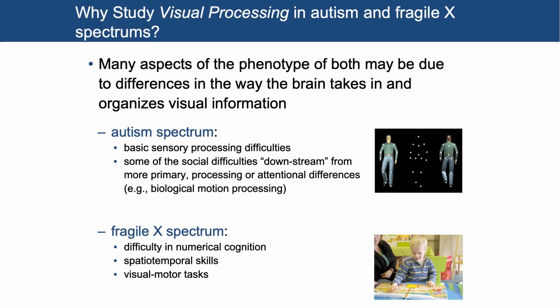Okay, so one might ask, why study visual processing, that first example that we're going to go through today, in autism and Fragile X spectrums? Many aspects of the phenotype of both autism and Fragile X spectrum might be due to differences in the way the brain takes in and organizes visual information. And this is a thought that I had early on in my career. At the beginning, it was a little bit more of a heretical thought. Now more people are warming to the idea. But in fact, the way that people with both conditions are taking in visual information may really explain a bunch of the phenotype.